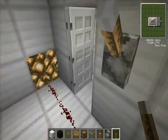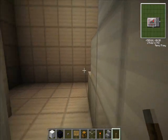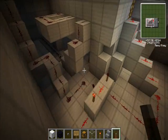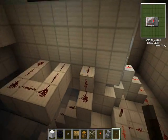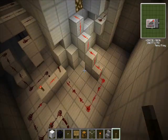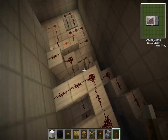Should also probably show the redstone that went into that flashing light and everything. So here it is, a redstone clock. The input from the firing ready light into this AND gate here goes up to the flashing light on the ceiling.